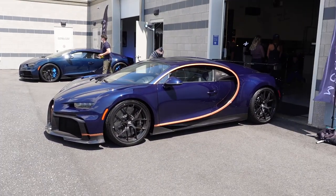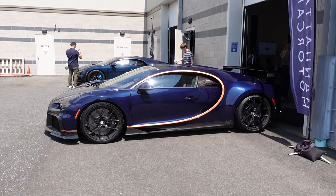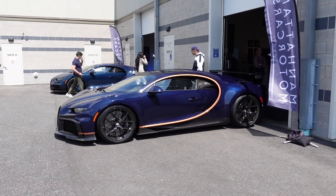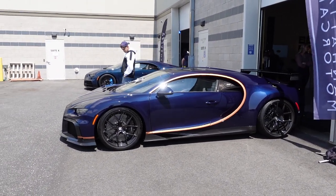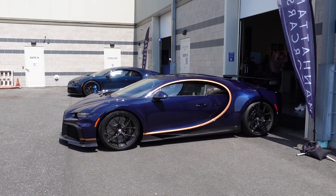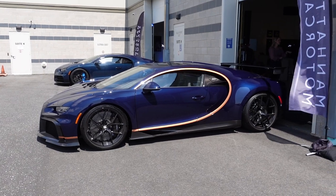of torque. It can sprint from 0 to 60 miles per hour in just 2.3 seconds, quarter mile in 9.4 seconds, all the way up to a top speed of 217 miles per hour. If you're thinking that's not a very high top speed for a Bugatti, then you'd be right, because the top speed of the Chiron Sport is 261 miles per hour, but because this generates more downforce and it's more focused on going around corners and being a track-focused car, it has a lower top speed.